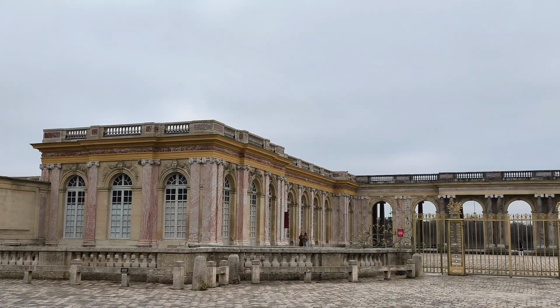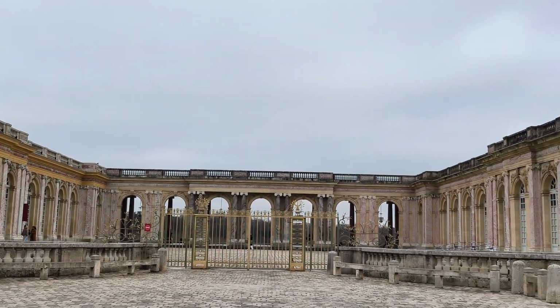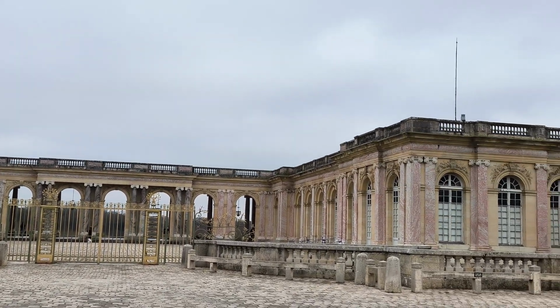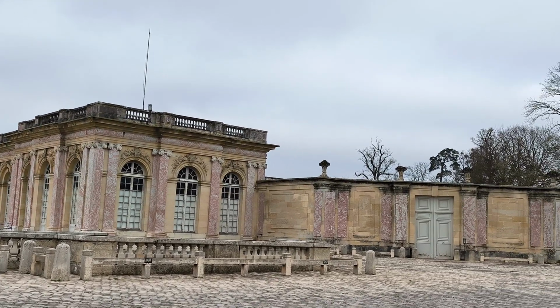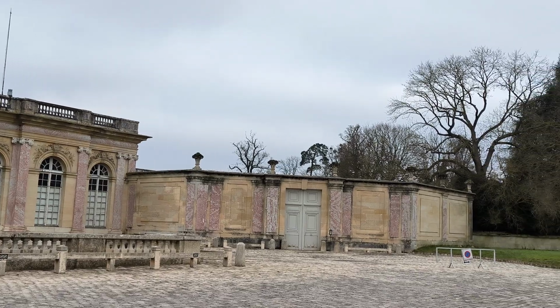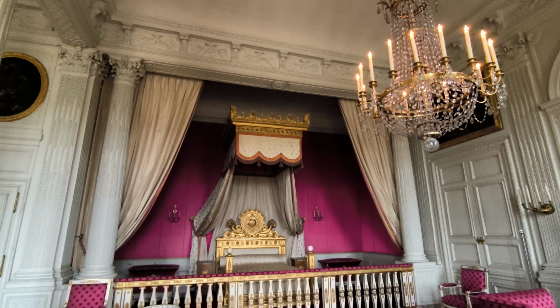It was commissioned by Louis XIV in 1670 to get away from the arduous pomp of life in the court and to pursue his affair with Madame de Montespan. This was a place where he and invited guests could spend time away from the strict etiquette of the royal life. This is the Empress Bedroom.